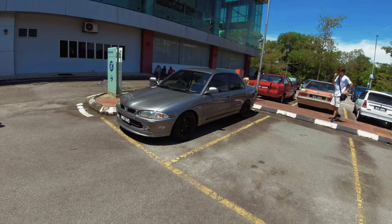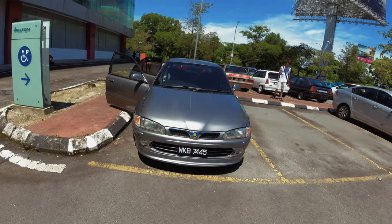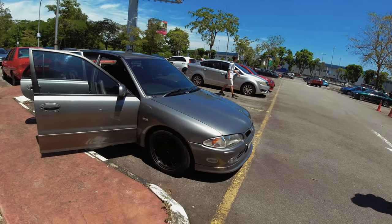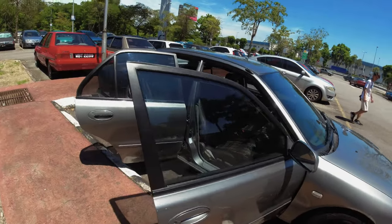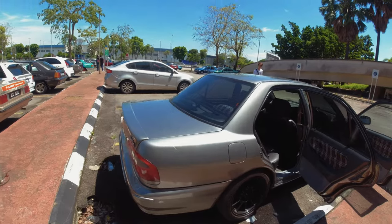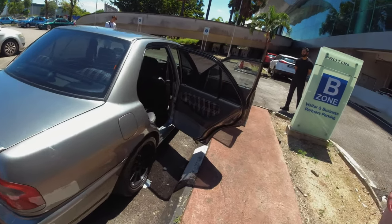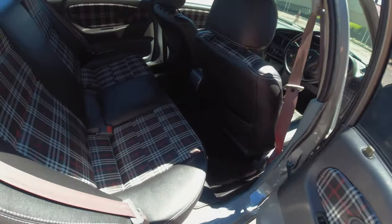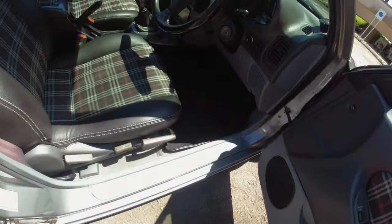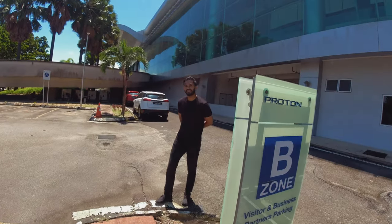This is a very clean looking Wira. Very nicely done. Looks compact. Looks very well put together. Paint in very good condition. And okay, let's have a walk around. I am sure some of you might have seen this car online because the owner is quite active on social media. And many would recognize these plaid-like Golf GTI-esque motifs on the seats upholstery. And we are here with the owner, Tiva!